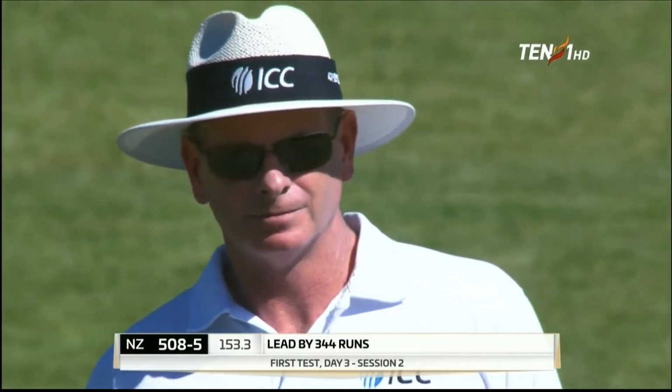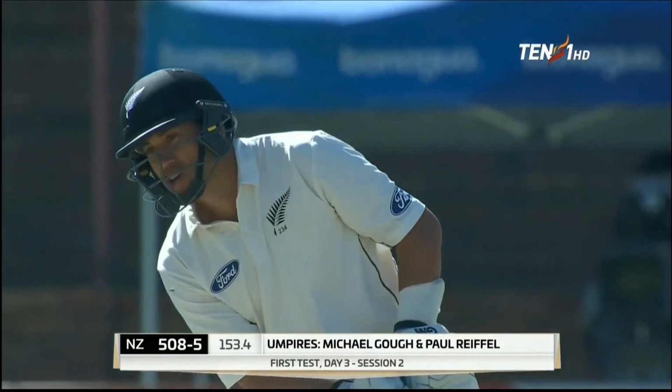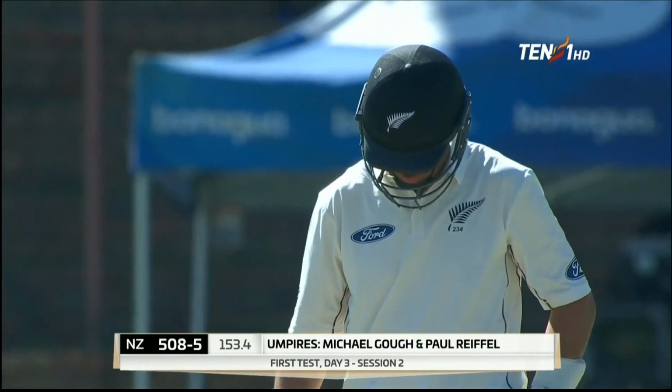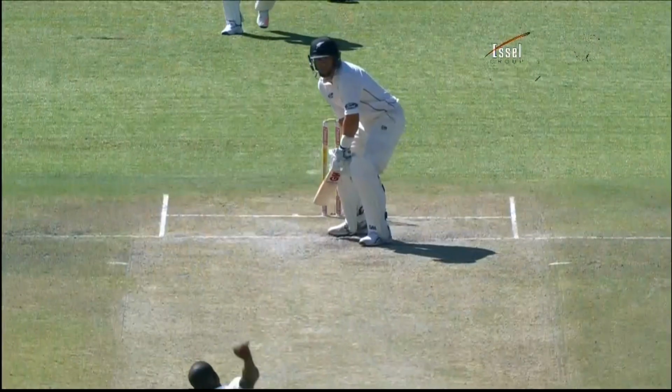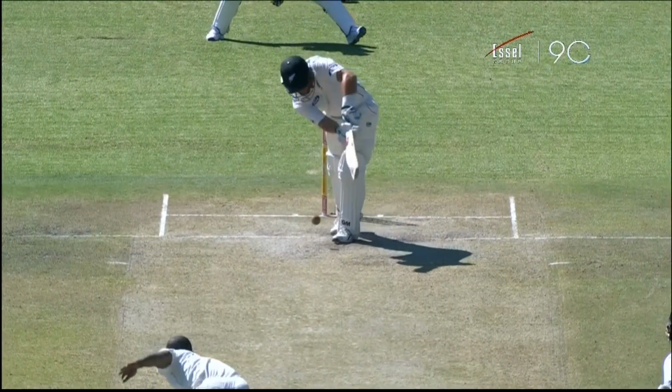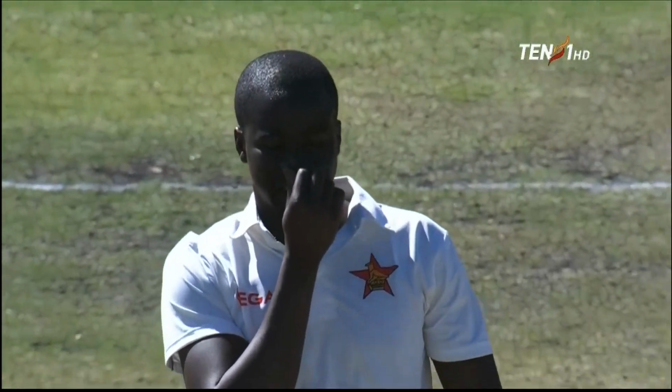Donald Tiripano getting excited there. Fair shot. Yeah, pitched in line, but sliding down leg just a touch. It may have been clipping leg stump, but there's enough doubt there for the umpire not to give it out.